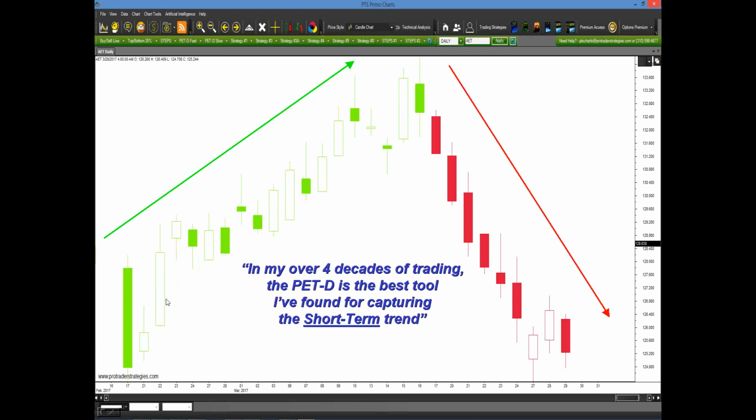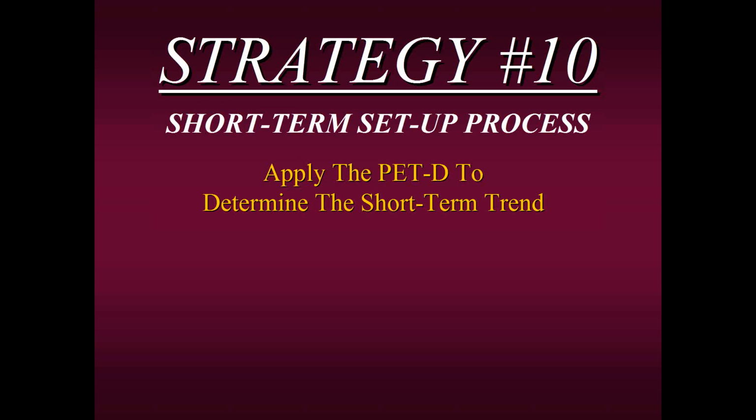So you can see here, we knew well in advance that the bars were green and we were in an uptrend. And we knew well before we hit rock bottom that we were changing to a downtrend because the colors turned red. With the PET-D, you'll only see green or red bars. That's it. Green for a series of uptrends, red for a series of downtrends. That's it. As it says here in the quotes, in my over 4 decades of trading, the PET-D is the best tool I found for capturing the short-term trend. So this is what we're going to base a lot of what a setup is, okay, using the PET-D along with strategy number 10. So that's the first part in terms of this process.